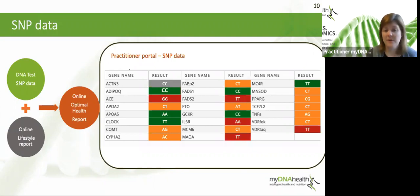So in this case, we can see that Harry's got 23 SNPs here, 23 sets of data, and that's for the optimal health test. If it was the pro test, there would be roughly 40, 42 SNPs there. So it depends on which test has been used. So it's the putting of the two bits together that's so important. And I thoroughly believe, as part of myDNAhealth, that we really help practitioners and support them by doing the hard work of combining the raw DNA data, which, as you can see, is not that easy to interpret on its own. It's not very engaging. We put that together with the diet and lifestyle questionnaires to make a report that's thoroughly usable, both for the practitioner and the client.